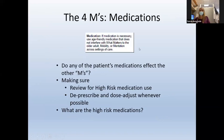Next slide. So to the 4 M's. So my M would be medications. If a medication is necessary, use age-friendly medication that does not interfere with what matters to the older adult, mobility or mentation across settings of care. So do any of the patient's medications affect the other M's? And that's what we're really looking out for. And I think that's really one of the biggest takeaways from this conference today, is that all of these things work together.